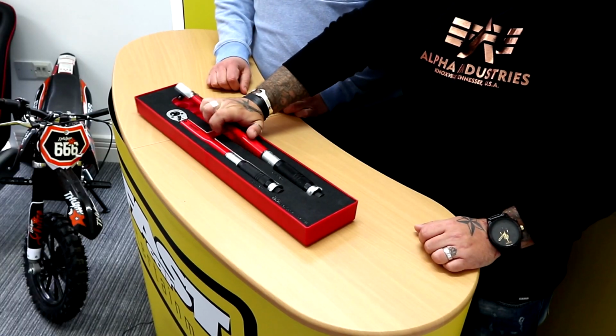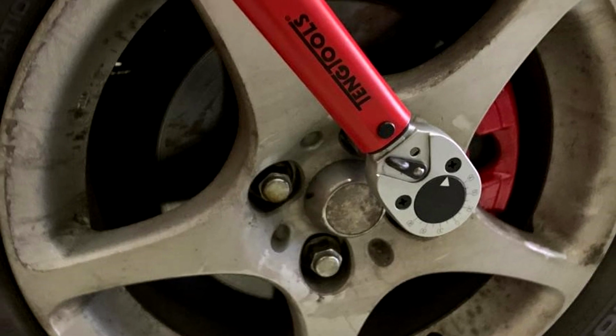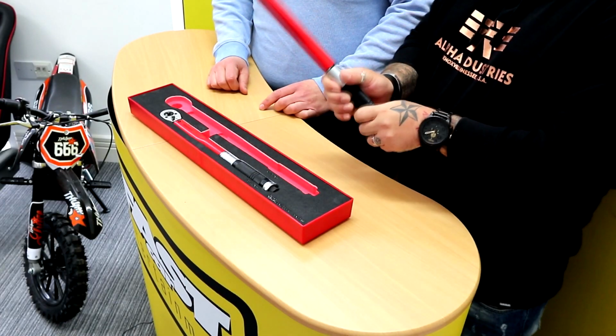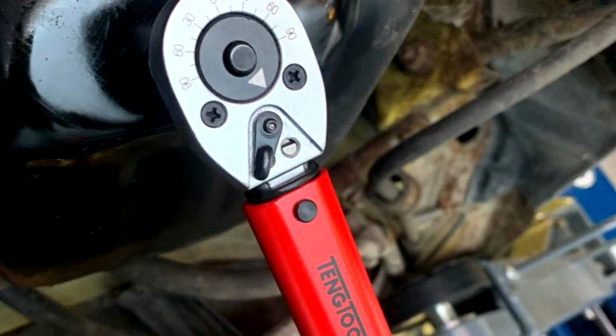The thing with this 1/2 inch job is it goes up to 210 Newton meters, which you're never going to need for a set of wheels. A set of wheels is probably 110, 140, something like that Newton meters. So you can do head bolts with this, really high torque stuff. And for the people out there who don't actually know what a torque wrench is, it's a wrench, but you can set the torque on it, so you can't over tighten bolts. And then the smaller one, the 3/8, great for doing sump plugs, things like that.